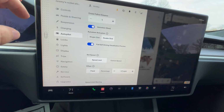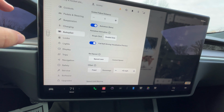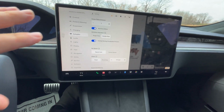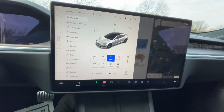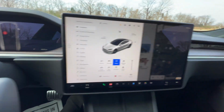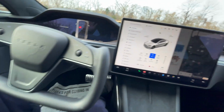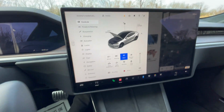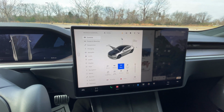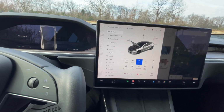I'm not going to belabor the heck out of this, folks. If you're interested in a Tesla, you should take your time and go check one out so that you can get the feel of what it's like operating a screen like this as your main interface, a steering wheel like this. Just go to your local Tesla dealer and check it out, because we're not going to sit here for hours and explain it all to you, because I don't know it all, honestly.